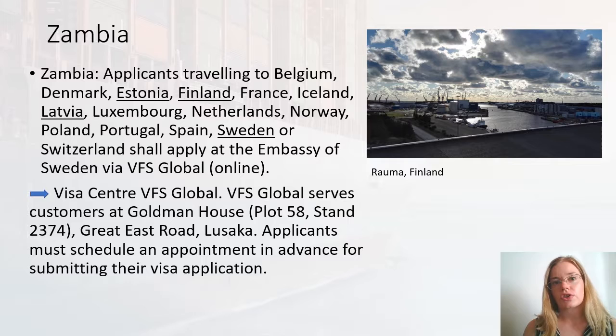And for customers who are willing to enter the Central Baltic area from Zambia, you may apply for a visa from the Embassy of Sweden. Once again, you need to book an appointment online beforehand from VFS Global. There are some links after this presentation where you may find more information on how to apply for a visa online.